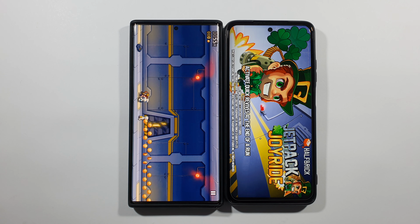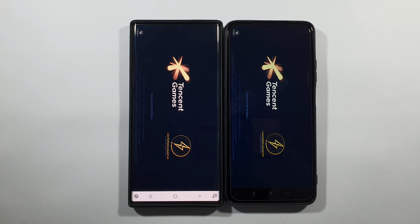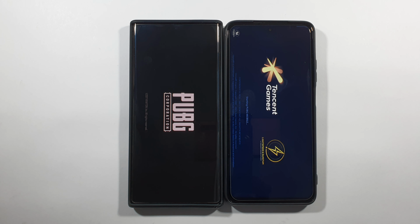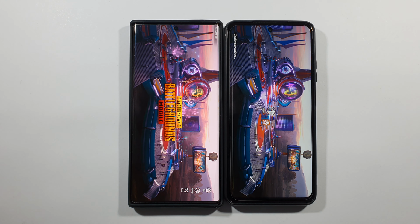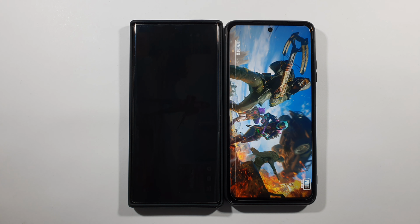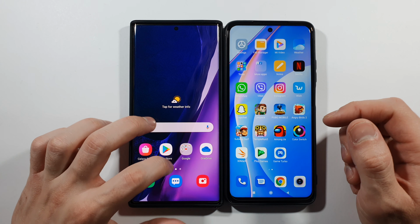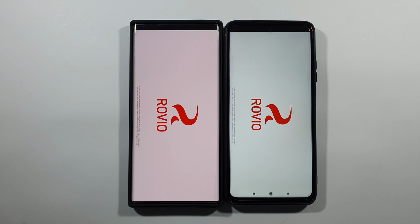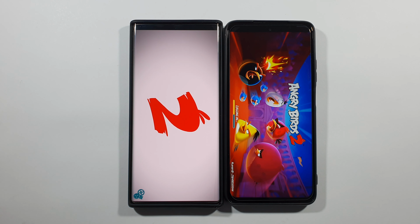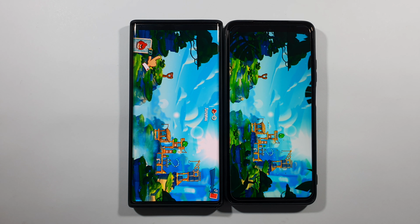And right now you can see a bigger difference between them. Let's go back. We have PUBG Mobile. And you can see Note 20 Ultra just finished right now. And slightly behind is this Mi 10T Lite, which is not a big deal, guys. Let's go with Angry Birds 2 right now. Yeah, this time a lot of the difference. Yeah, much faster on this Note 20 Ultra.